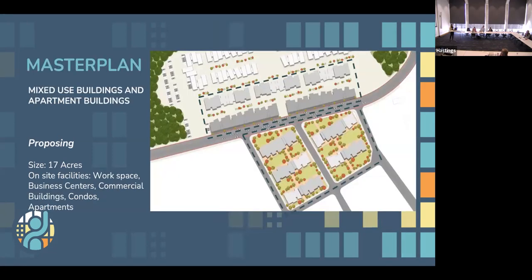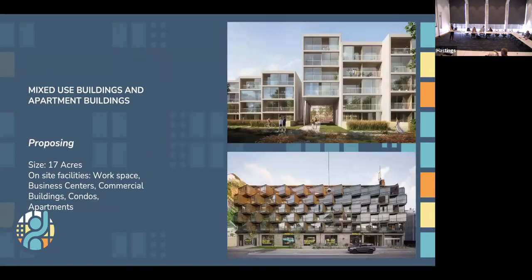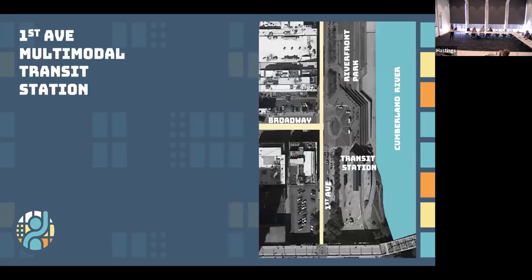In the front row, we have mixed-use buildings and apartment buildings. They can be condos, since we are really near the neighborhood, plus workspace, business centers, and commercial buildings. And our idea is to have these alleys that go down so you can see the river, because we're not noticing that we are really near the river. Next.